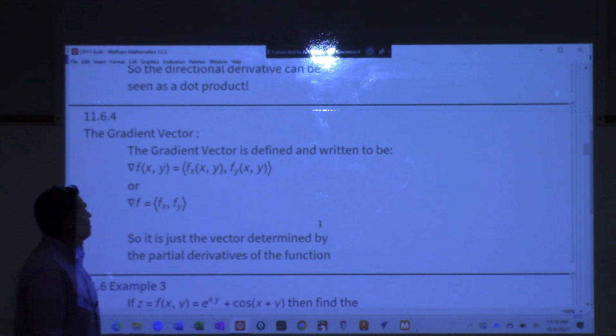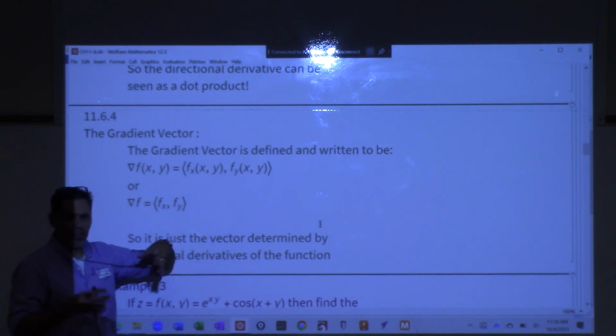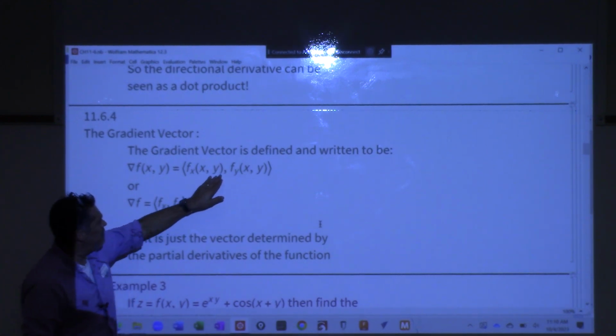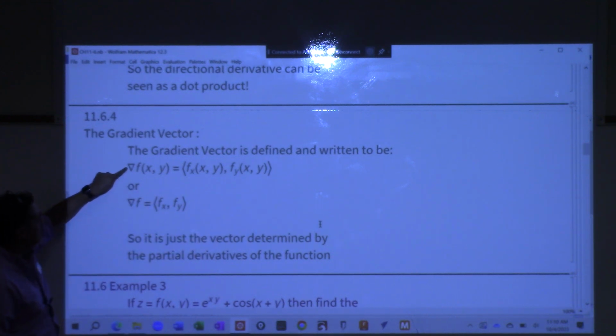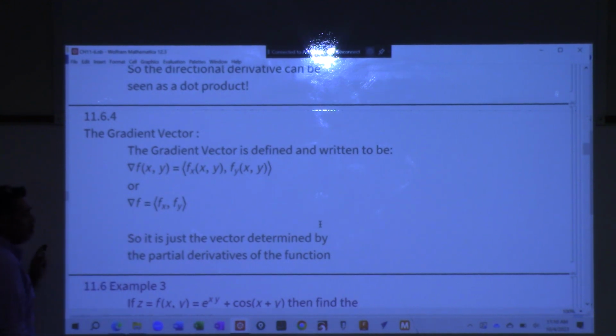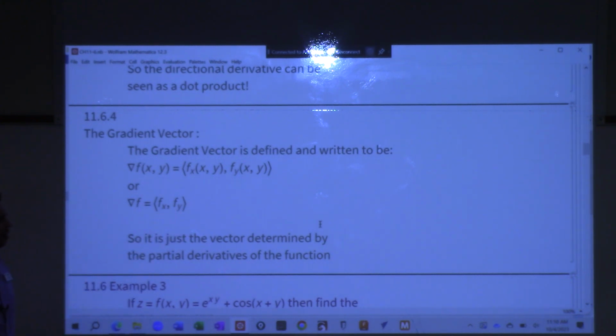Because it can be written as that dot product, and because that vector that we create from the two partials is so important to us, we have a special name and a special notation for it. This vector made up of the two partials is going to be written this way, and this symbol right here stands for the gradient. This means the gradient of the function f. So if someone gives me a surface f, the gradient of that surface is a vector, and it is just the vector made up of the two partials. That's it. That is called the gradient vector.